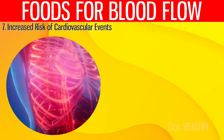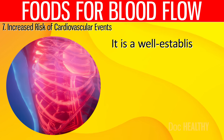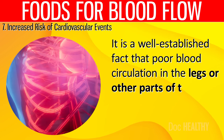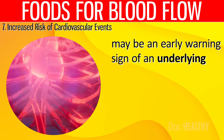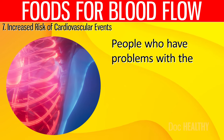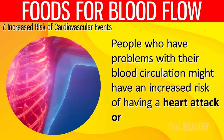7. Increased risk of cardiovascular events. It is a well-established fact that poor blood circulation in the legs or other parts of the body may be an early warning sign of an underlying cardiovascular condition. People who have problems with their blood circulation might have an increased risk of having a heart attack or a stroke.